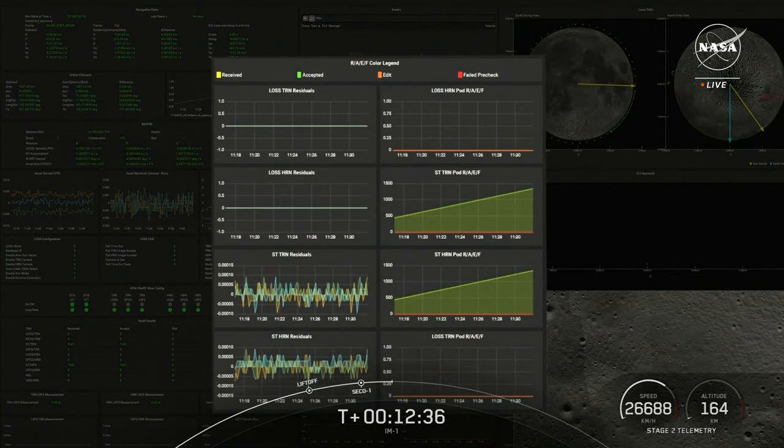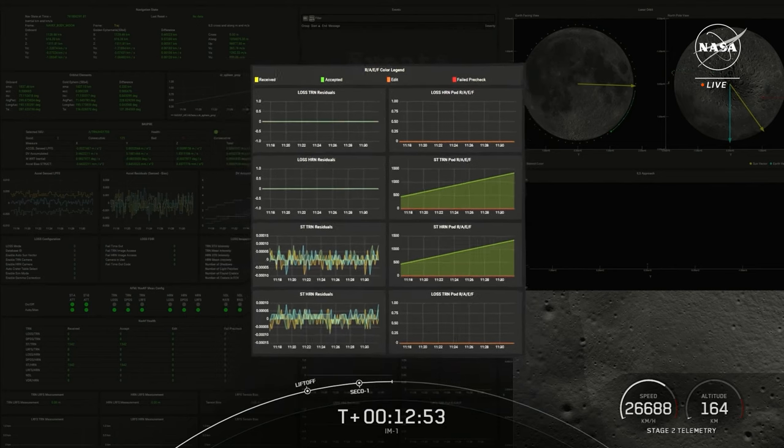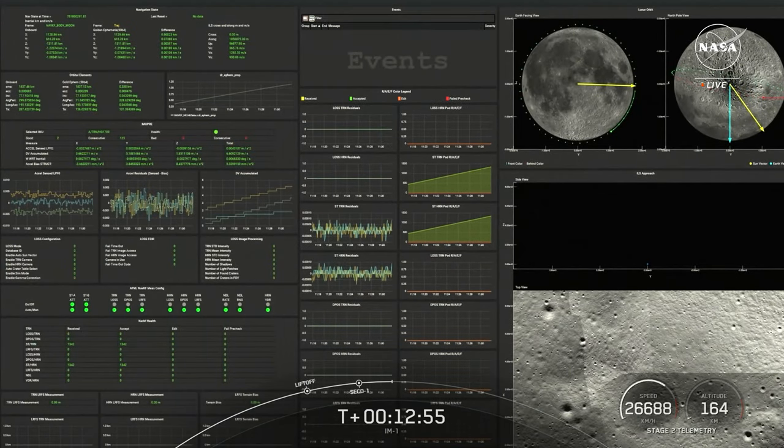Finally, the column on the right is a received, accepted, edited, and failed pre-checked, or RAFE chart for short. When each of these lines are on top of each other, that's a good indication that Nova C's navigation system is in good health. That's because every measurement Nova C makes must be received, accepted, edited, or failed pre-check. The failure is a possible outlier of data that the lander's computer automatically knows is bad information.